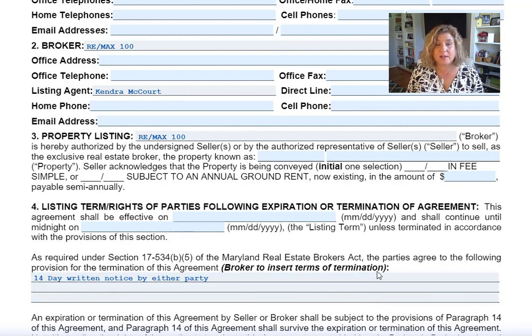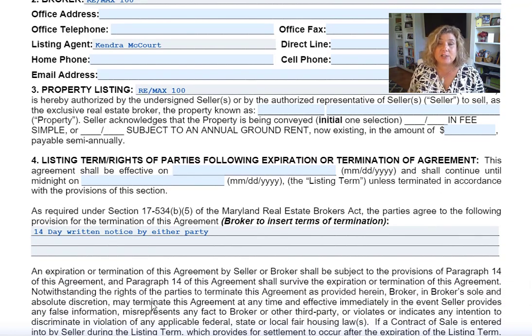We have in paragraph 4 also the terms for terminating our brokerage agreement. And I ask that you give me 14 days. If I'm doing something that you are not happy with, or I'm not doing something that you need me to do, I ask that you give me 14 days written notice to try to fix it.